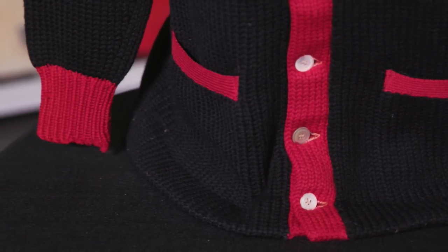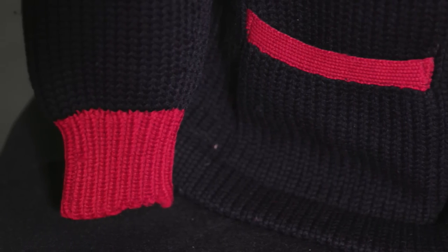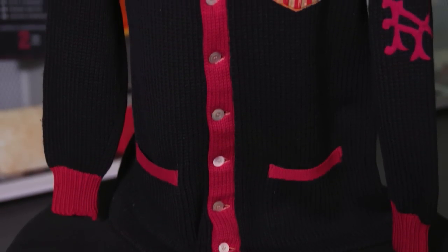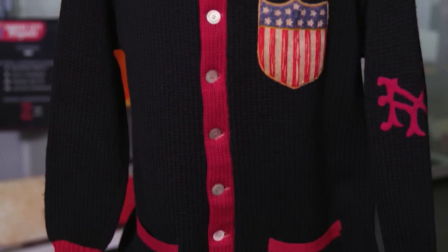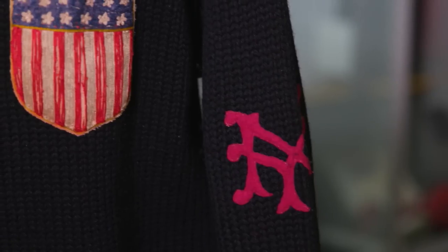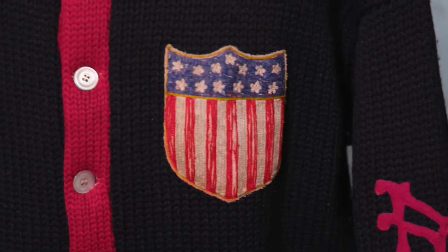However, because these were made by knitting machines, not by hand, they actually knit the cuff separately from the sleeve and then attached it. This cuff was actually knit as a flat rectangle before being sewn and attached to the round sleeve. You'll notice on this cardigan that there are 2 logos. Not all team cardigans had a team logo on it, but this one has not only the New York Giants team logo on the sleeve, but also the shield patch, which was used to symbolize that they were on a world tour. I also love this collar on this cardigan.